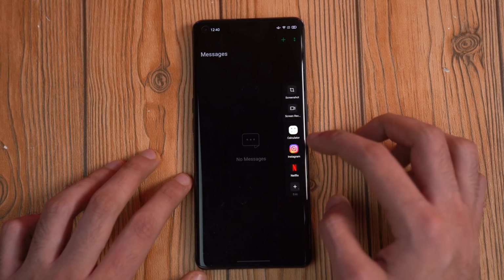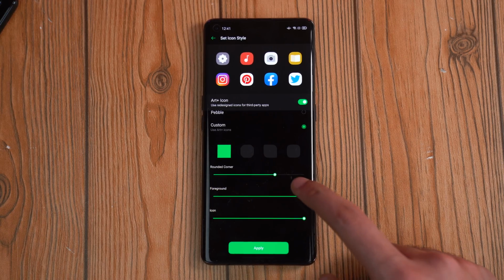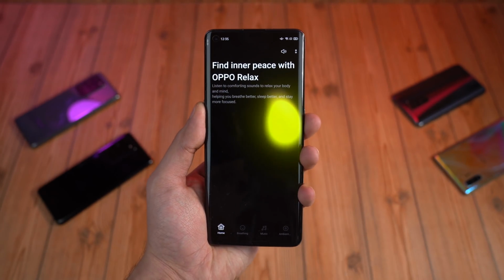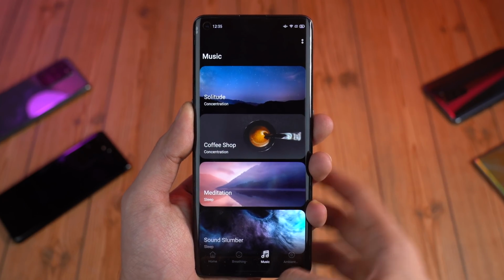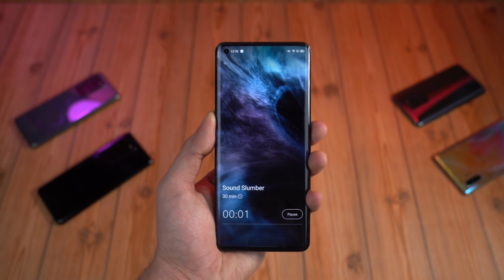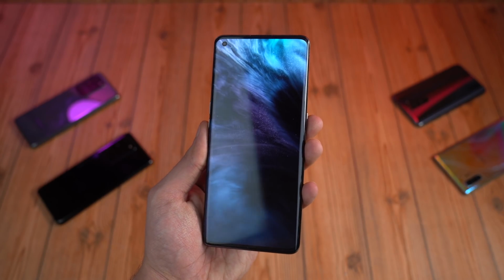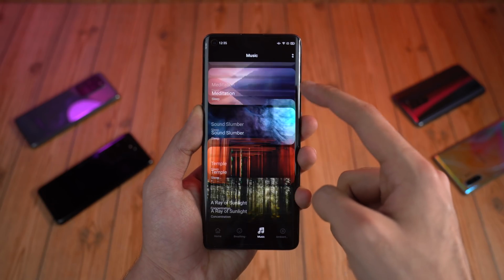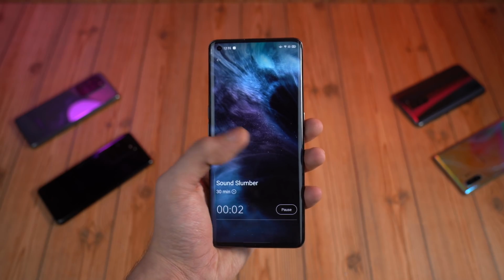We've got the quick window for quickly switching to other applications, the ability to customize the shape of icons, and one of the favorite new applications that I do like here is the Oppo Relax application. This lets you meditate and use your phone to relax and calm your mind, especially with social media and everything that is going on. Having something like this is a very good thing. It's got a bunch of soulful music to enjoy and some good visual experience. I'm not gonna lie, I've been using this app a lot.